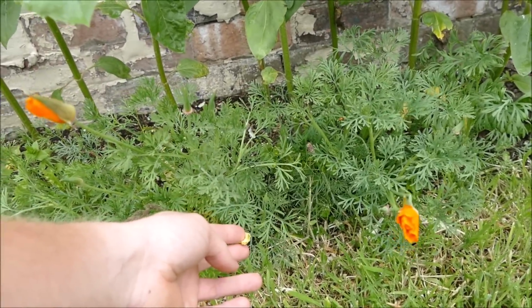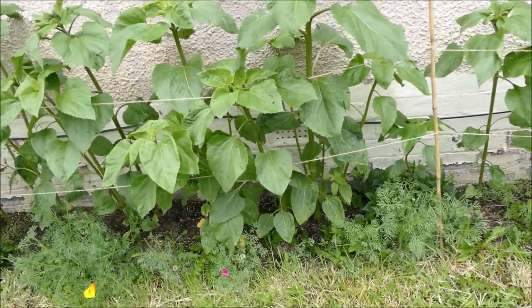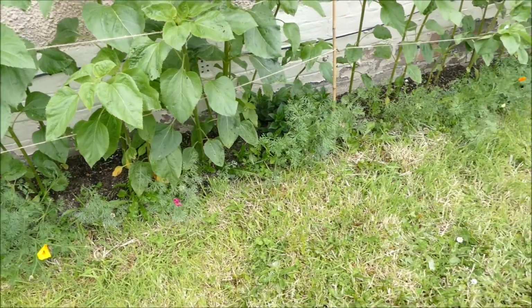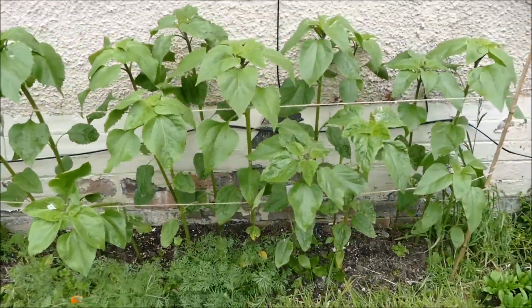There's also a creamy white one. I'm expecting there might be a variety between white and orange. It'll be interesting to see if there are any more pinks though, because I've not seen pink Californian poppies so often. They're not quite as common as the orange and yellow ones, so it'll be nice to see them come up. And there's one or two sunflowers that have come up a lot later.